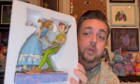Yes. So this is my third Peter Pan Jim Shore. I opened the giant treasure chest, which you saw in my Mickey loot box, and which I'll link up above. And then I do have a Tinkerbell one that I have not shown off yet. That's coming in a future video. I just haven't gotten to posting it yet.